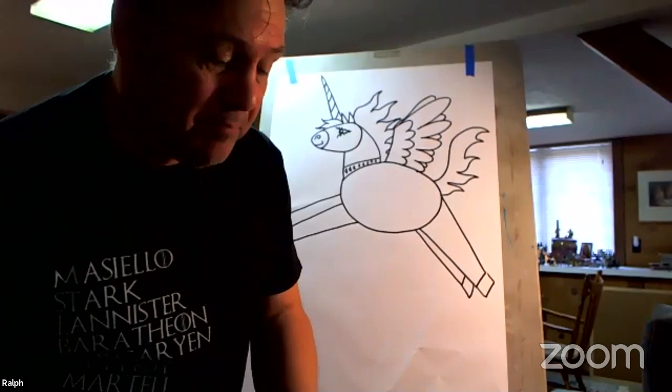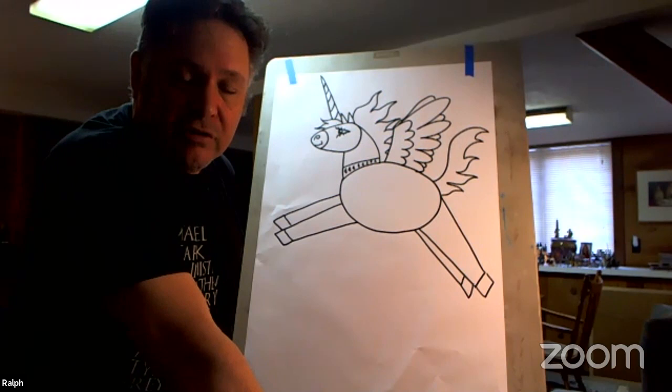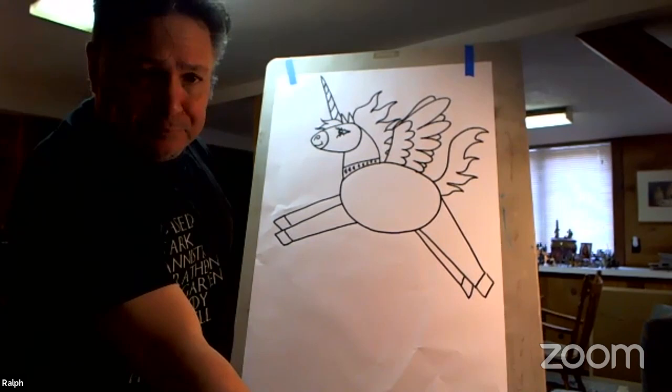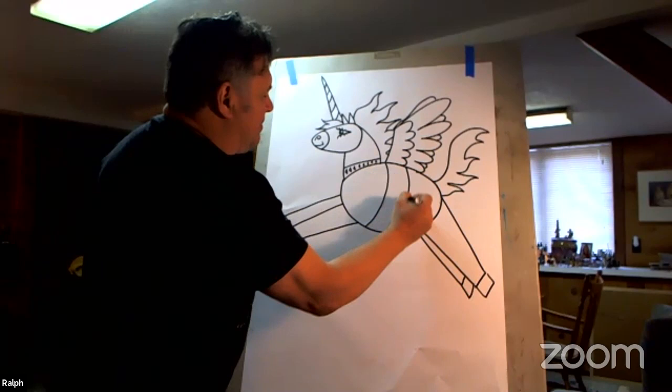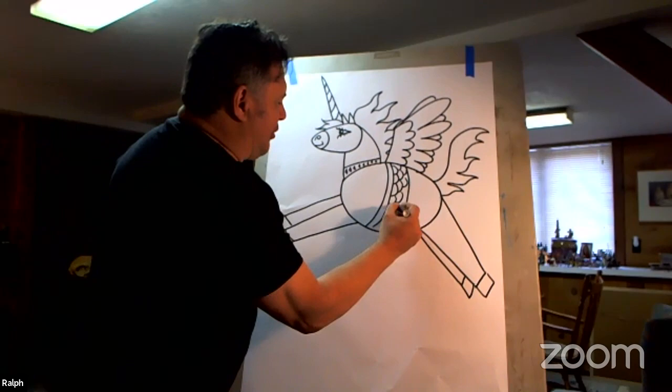As far as markers go, I tend to use Micron pens and pencils because they're really consistent. Oil paints, I use the professional grade Winsor & Newton. I actually use walnut oil paints to do those. So there you have it. If you want to add some things here, like maybe I'll add something going around here, like maybe it's got some scales on it. Anything else, Jerry? You can add little things.